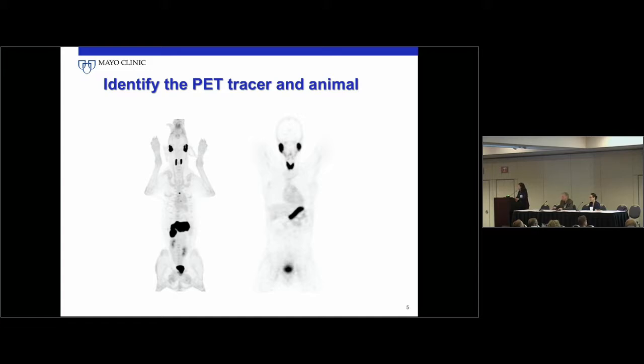So I just have a little test. So we have animals and identify the PET tracer and the animal shown left or right. Can anyone guess what is the PET tracer that's been used and what are the animals? Maybe let's start with the animals. The animal on the left, what do you think it is? Anyone? It's a large animal. Dog, and then on the right? Human. So the PET tracer is actually F18 tetrafluoroborate.